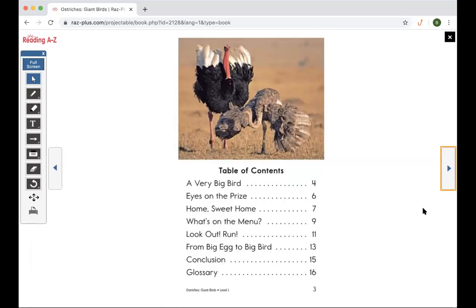It says, a very big bird, page 4. Eyes on the prize, page 6. Home, sweet home, page 7. What's on the menu? Page 9. Look out, run, page 11. From big egg to big bird, page 13. Conclusion, page 15, and the glossary, page 16. So now we kind of know what we're going to read about.